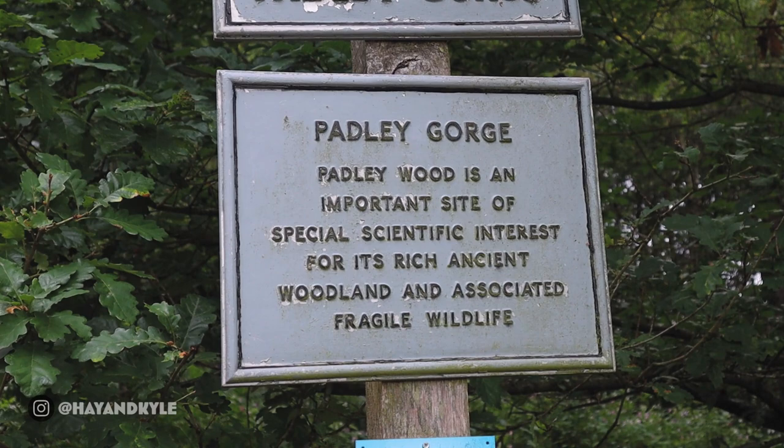So Padley Gorge, we wanted to show you guys this place for a while now. It's one of those really unique spots in the Peak District. It's a site of special scientific interest, so there's lots of bits that are very unique to it. And we're going to head down through into the woods and make our way down to the water and show you what's on offer here, so show you what you can expect when you visit.